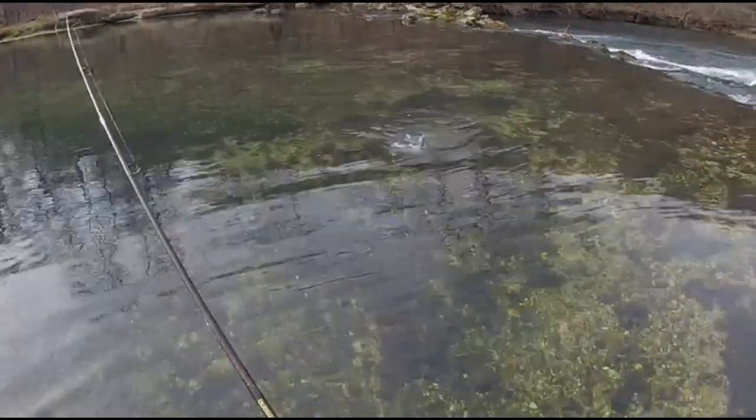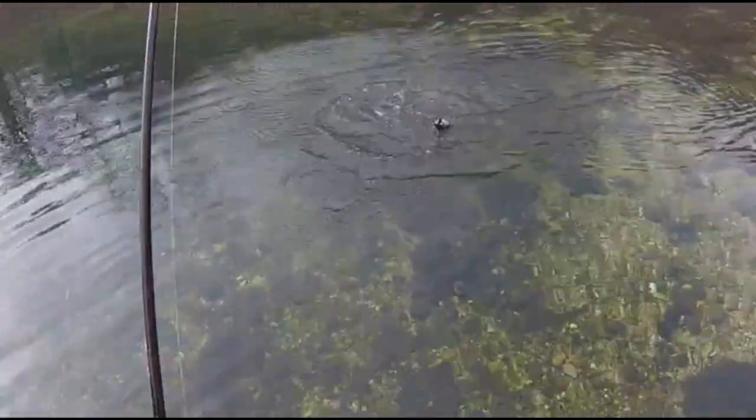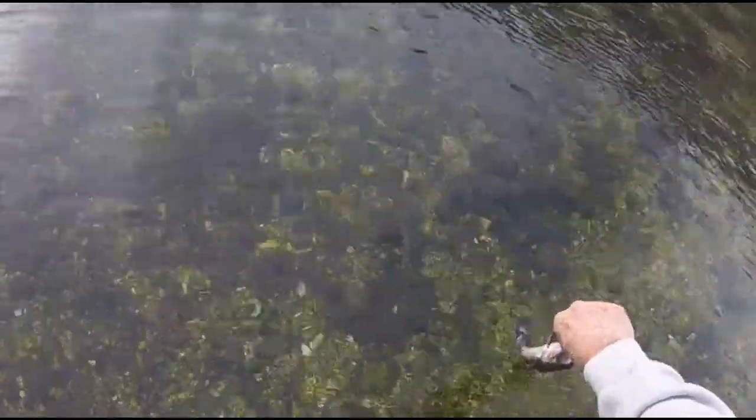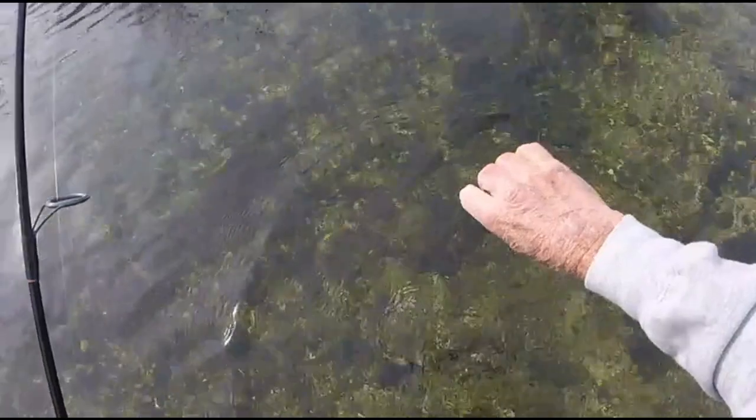Changing my fishing spots quite a bit today for a couple of reasons. One, I'm not catching very many trout, and the other reason is that I'm trying to fish water where there aren't other fishermen to get in my pictures.